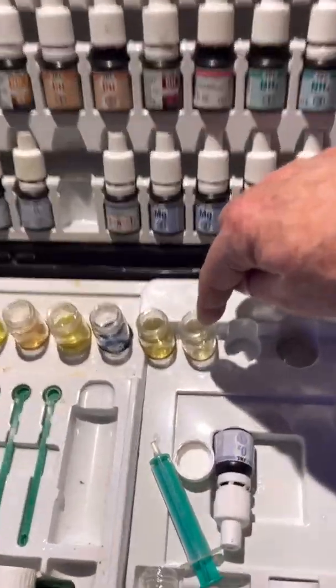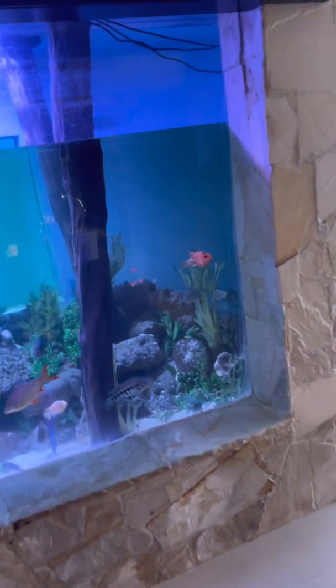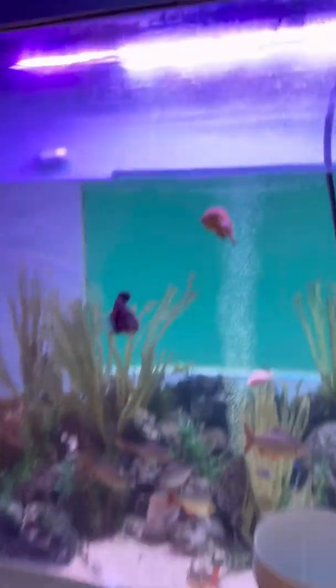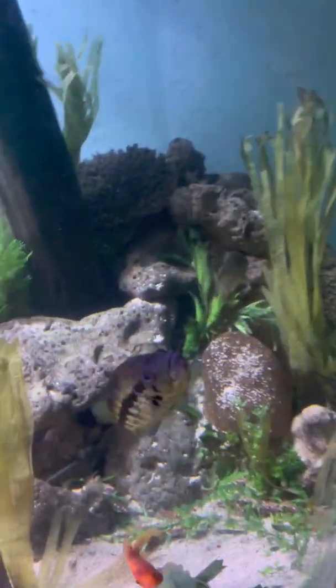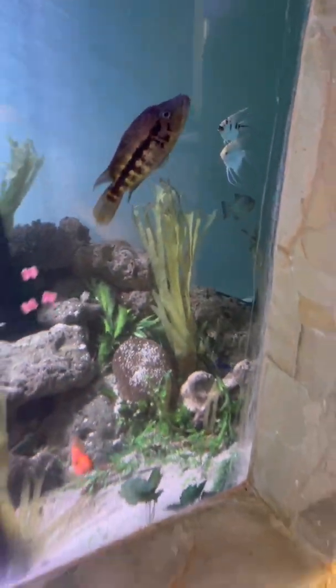Now, what I do need to say though is that the GH is 0. And that is because here in Sydney, we have had unbelievable amounts of rain. And with this aquarium, it actually gets rain. So this tank has had a lot of rain recently. So that would have actually diluted the KH level and GH level. So we're going to have to raise the GH.